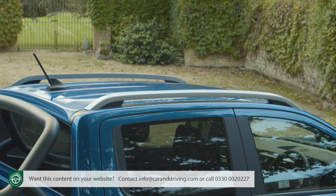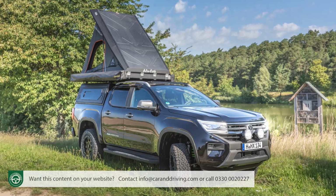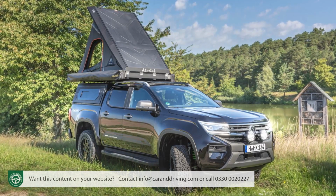Roof rails draw attention to a strengthened upper panel, which can now take loads of up to 350 kilograms. So you could strap a tent up there. If you haven't got one designed to be fastened to the top of a pickup, then Volkswagen will sell you one.